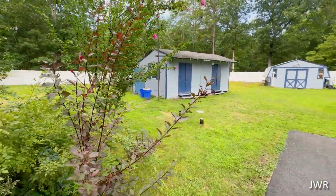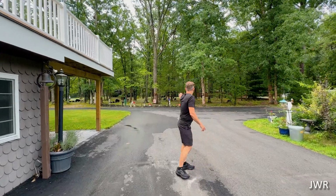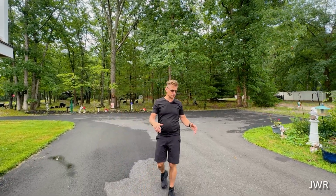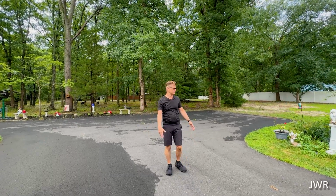So you got this glorious yard here, and you have the main parcel right here, and that portion over there is an extra lot, and that's included in the sale. And that's like a park there. All kinds of wildlife, birds. What we're on here is this asphalt driveway. It goes all the way out to Moss Mill Road, nice and neat.